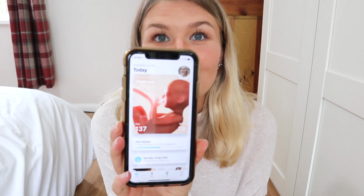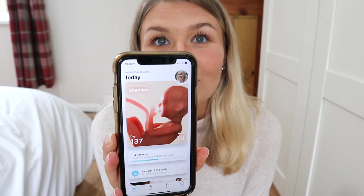The next thing on my list is the best thing that I had in my first trimester, but also still now, is the Pregnancy Plus app. So I just love this. I've got an iPhone, so you can definitely get it on iPhone, but I think you can probably get it on Android as well. And it is the Pregnancy Plus app, and you've probably seen this little picture already.